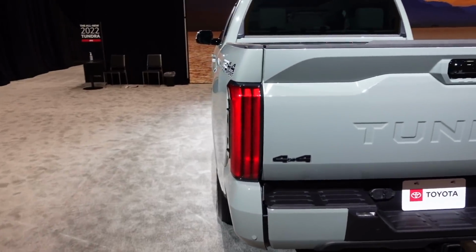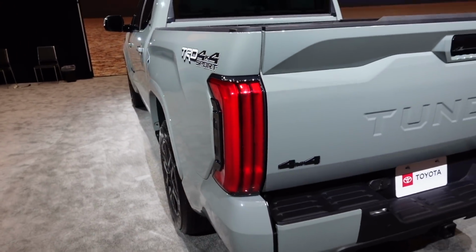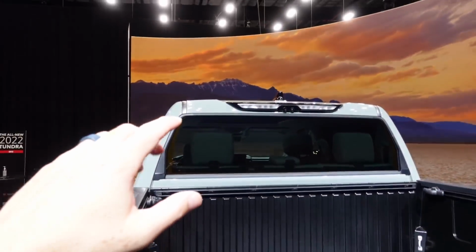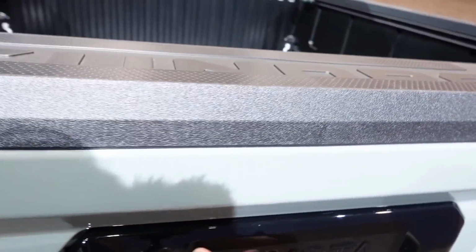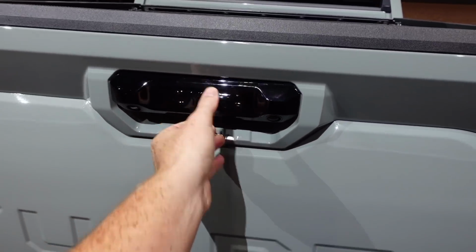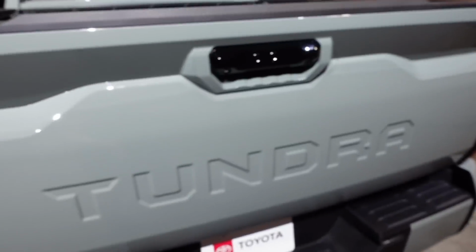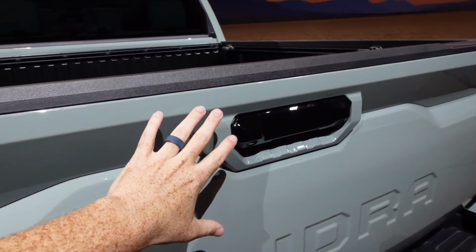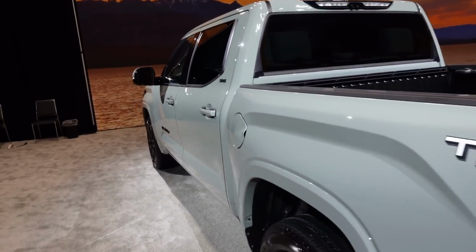LED lights as well. They kind of got a little Mustang look to it, but it's very integrated, very nice. With it being a CrewMax as well, you have the roll down windows, composite bed back here. This tailgate does not open right now because this truck is locked, but there is a nice button under here because it's an electronic locking tailgate, and all the internals to it are internal. So there's no key, nothing out here to lock and get grit and grime up into it. It's all internal to the tailgate.